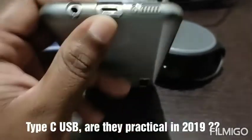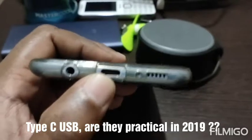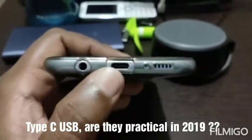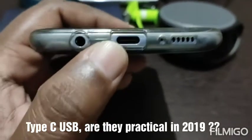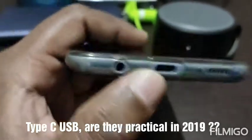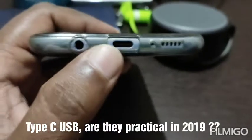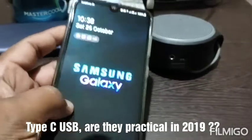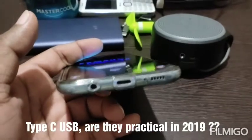Actually, I was not aware of what this Type-C was, because I used to see this thing in the high-end mobile phones. I thought this was something related to Samsung or something like that. So I was thinking in that way. Later, I think last year, I understood. This Type-C is a kind of port which we use for transferring data and charging mobile phones and all those things. So this is a Type-C, and this is a Samsung Galaxy A50. With this phone, we have a Type-C port.